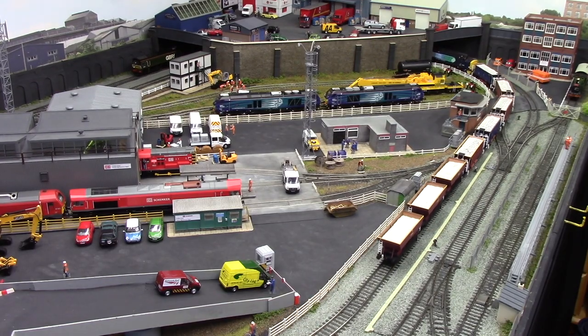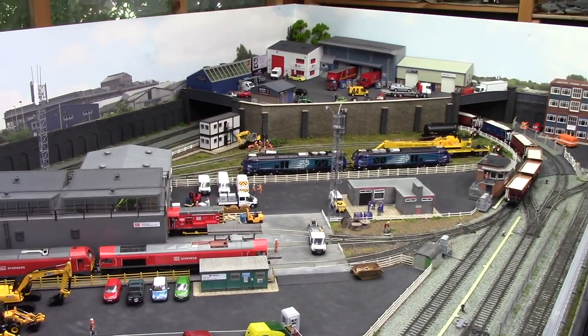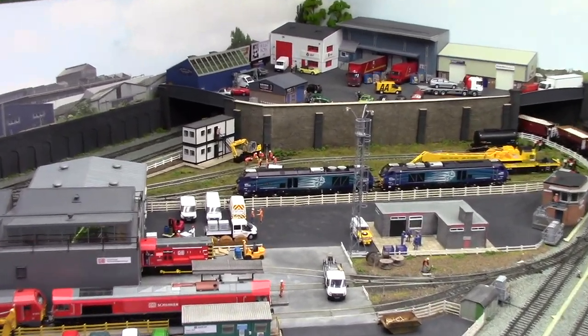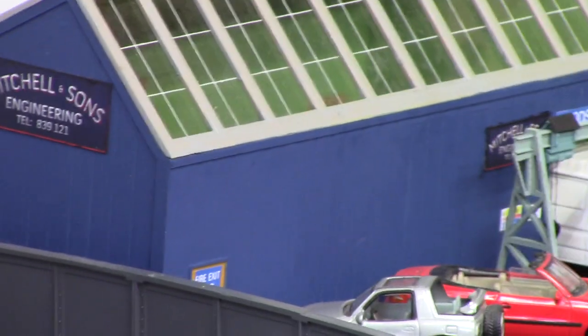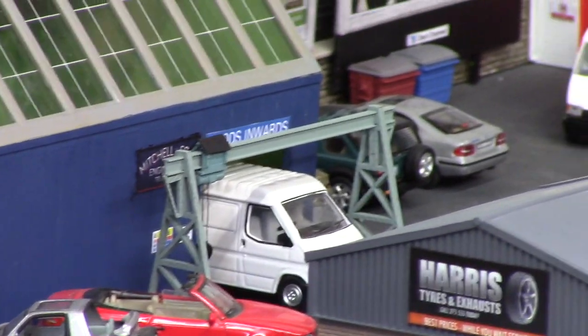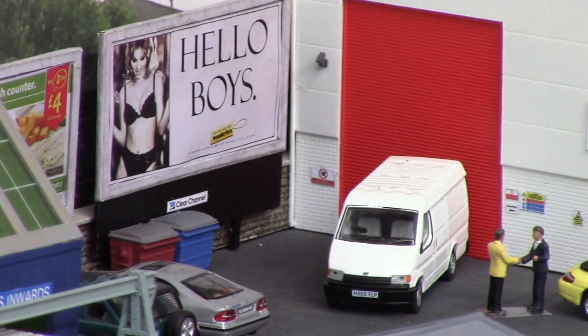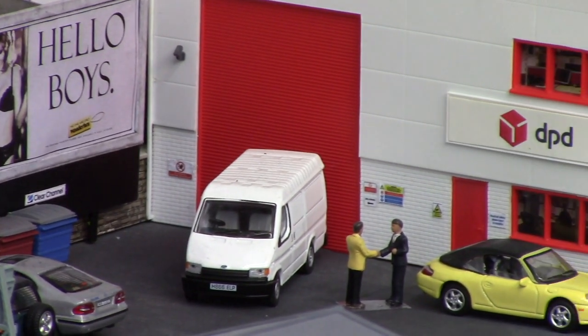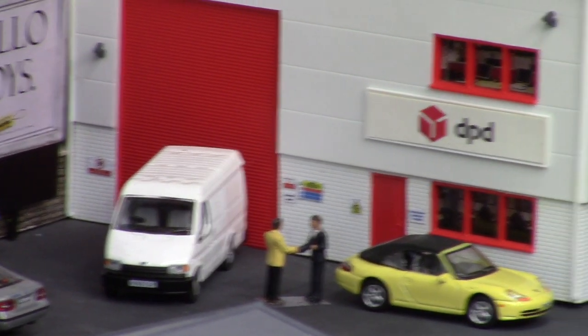Yeah, what I've been doing yesterday, lots of cutting up what I've showed you already. The signage, my god, it takes forever, doesn't it? So we've got Mitchell and Sons Engineering with its little jib outside. Hello, hello boys. Yeah, signage on the DPD. Hopefully all the signs that you get.